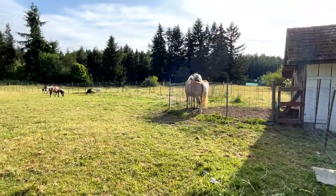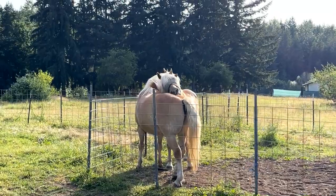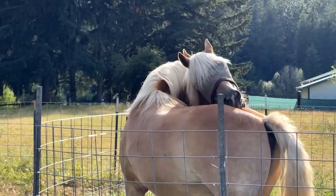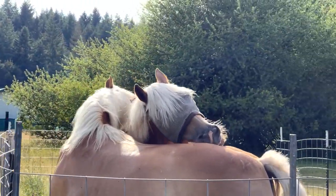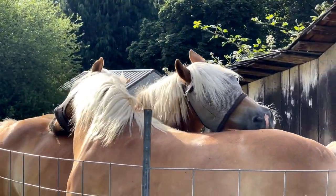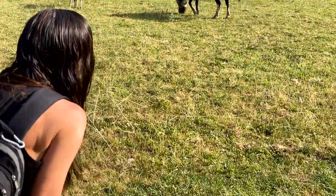Oh, is it nuzzle time? These boys are so sweet. So every day they have nuzzle time. It's the you scratch my back, I'll scratch yours. So cute.